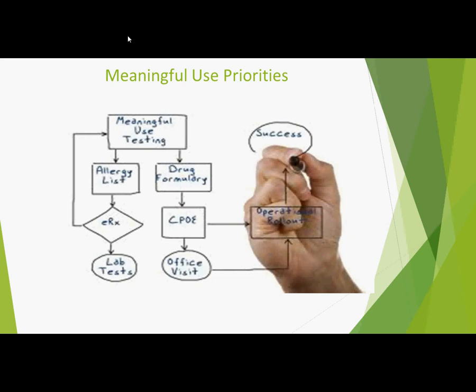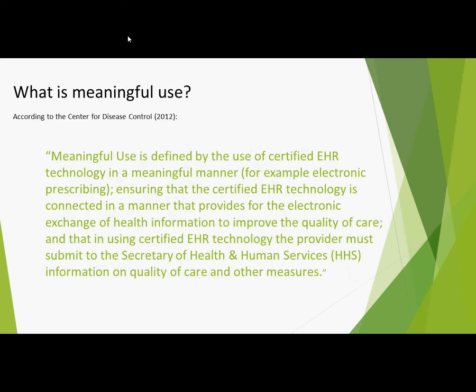Meaningful use priorities. What is meaningful use? Meaningful use is defined by the use of certified EHR technology in a meaningful manner, which ensures that the certified EHR technology is connected in a manner that provides for electronic exchange of health information to improve quality of care of the patient. When you use the certified EHR technology, the provider must submit to the Secretary of Health and Human Services information on quality of care and other measures, and this in the long run helps to improve care in the healthcare system.